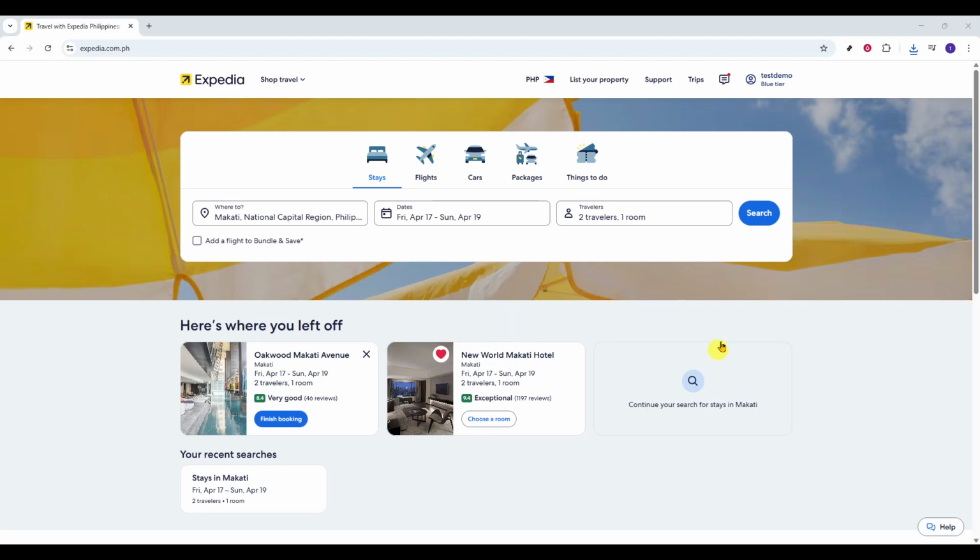Hello, today we will guide you through how to use Affirm on Expedia. In this walkthrough, we'll book a stay on Expedia and show you where the Affirm Buy Now, Pay Later option typically appears so you can spread out payments when it's offered. Availability can vary by location, currency, dates, and property, so your screen may look a little different.